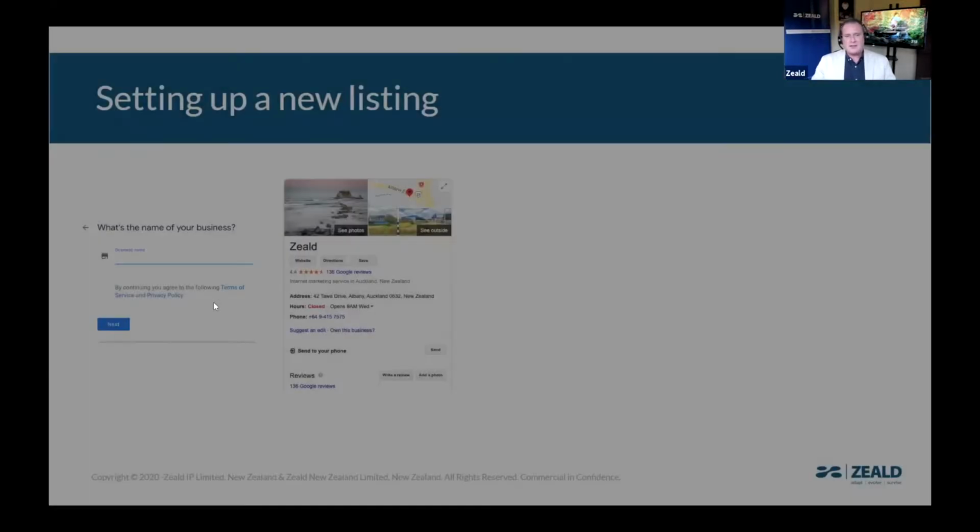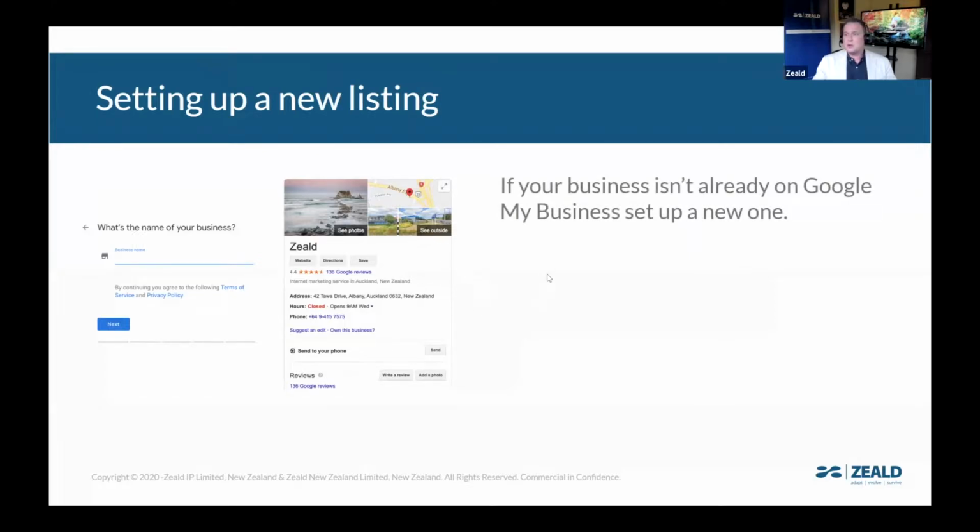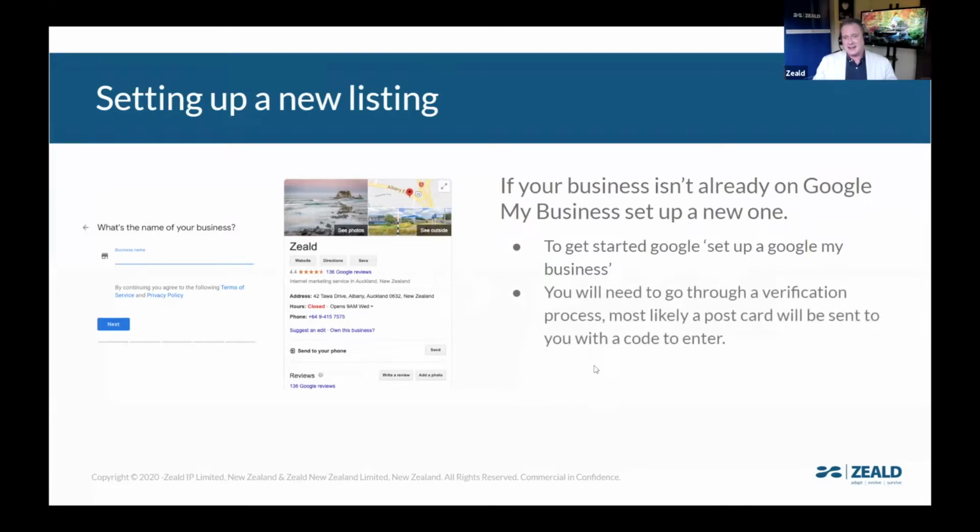So if you don't have a listing, and you don't need to go through a claiming process or recovery process, then you want to set up a brand new listing. And that's a little bit more straightforward, but you will still need to go through the verification process. As I said before, just Google how to set up Google My Business, and you'll be taken straight through to the right place and you can get started. You'll get that postcard sent out to you with a code that you can enter, and that should get you going.